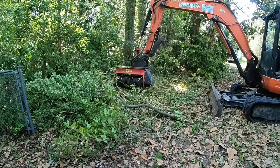So I tell people a lot of the time, if you're getting into this business, especially if you're starting off with an excavator with a mulcher, go make friends with the landscapers. Especially if you're where we are, where we have a lot of brush and kudzu. I mean, look at that back in there. Stuff looking like that is a dime a dozen where I am. It looks like that everywhere around here.